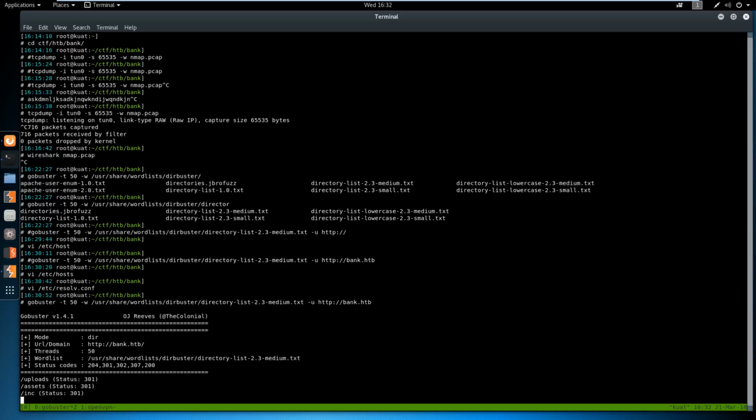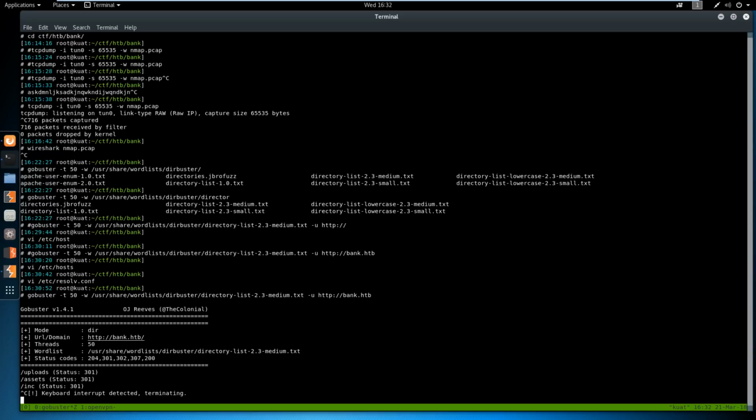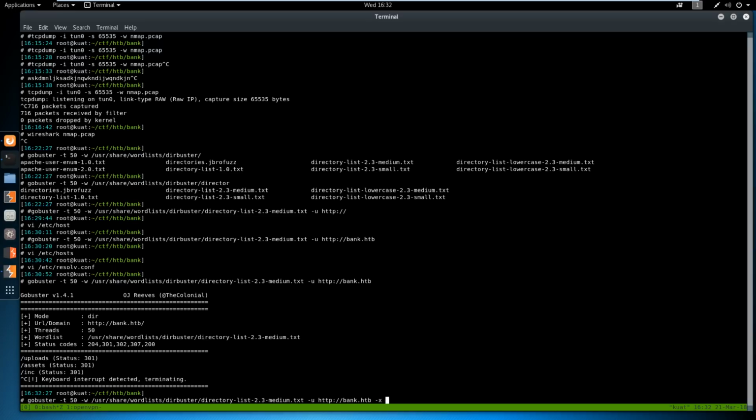Oh wait, I forgot, this isn't going to work. So we want to get these, so we're going to use -f to force the slashes, and then we're going to use -x, and we want PHP because it's a PHP site. Generally, I'll also do .js and HTML and all that stuff. That's just going to make this take longer, and I don't necessarily want it to take longer.